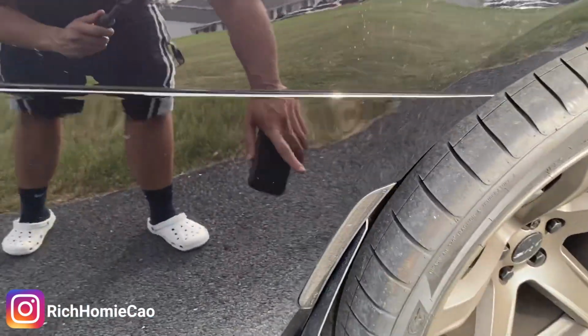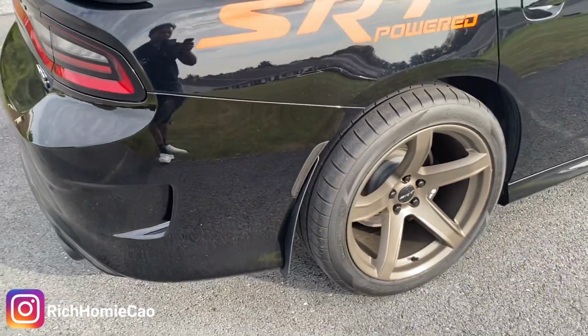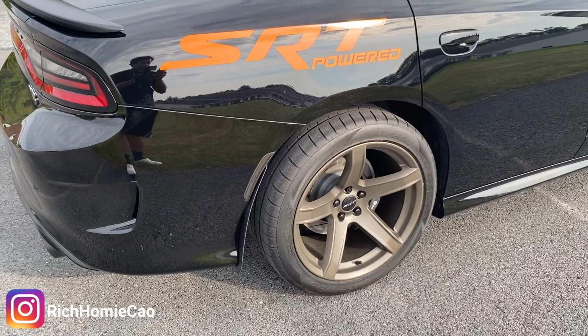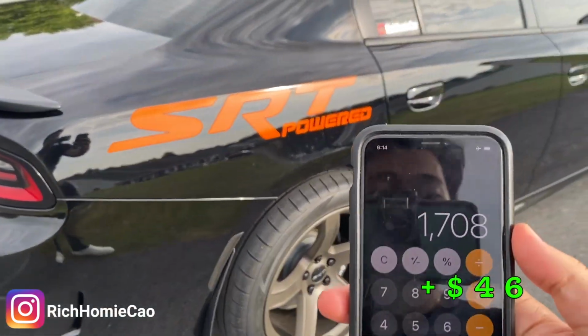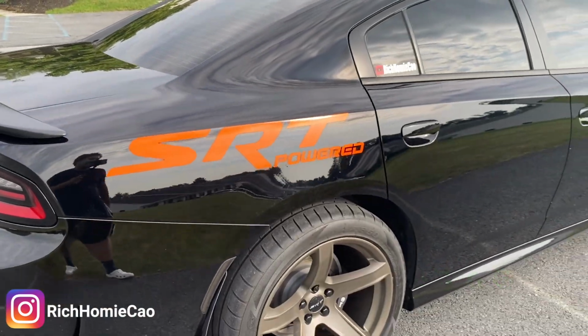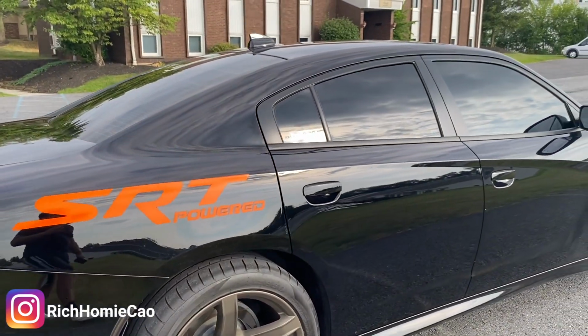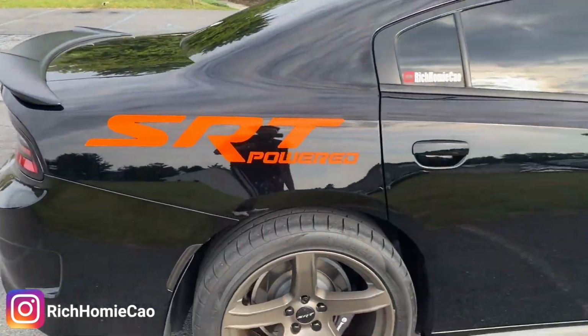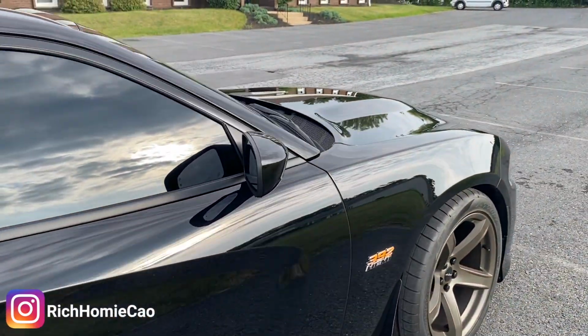And oh yeah, I got the LED side markers, which is definitely a great addition. I got those from eBay for about $46. So here's the running total so far, $17.08. Not too bad. And to be honest, I think that is all for the exterior. So like I said, not too much.